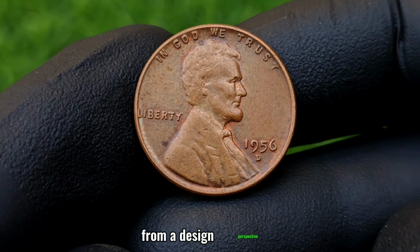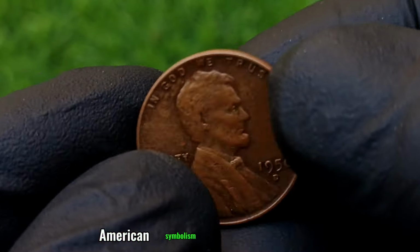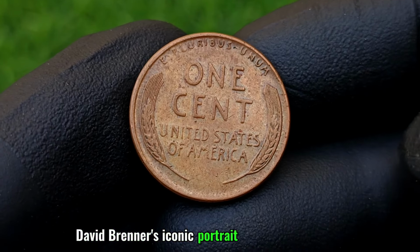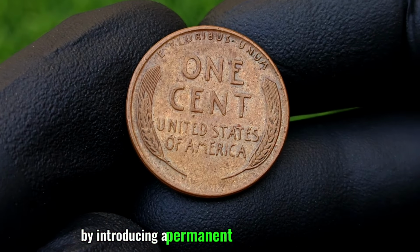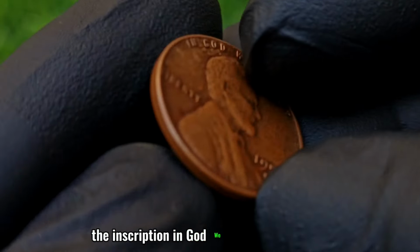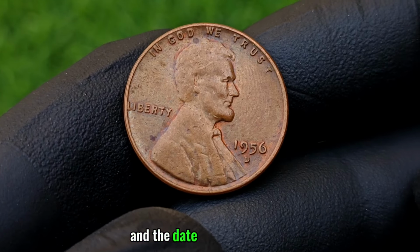From a design perspective, the coin is a masterpiece of enduring American symbolism. The obverse features Victor David Brenner's iconic portrait of Abraham Lincoln, a design that transformed American coinage by introducing a permanent presidential portrait. The inscription "In God We Trust" arches above, with Liberty to the left and the date 1956 to the right.